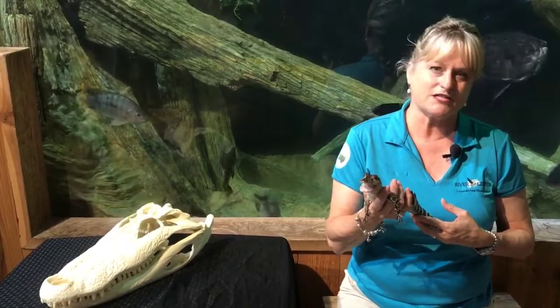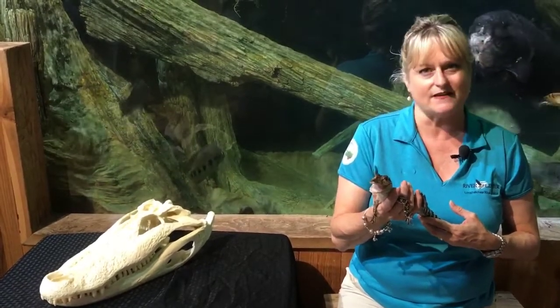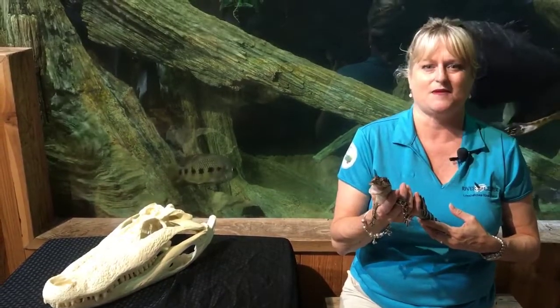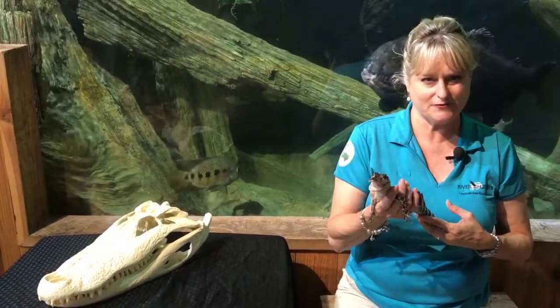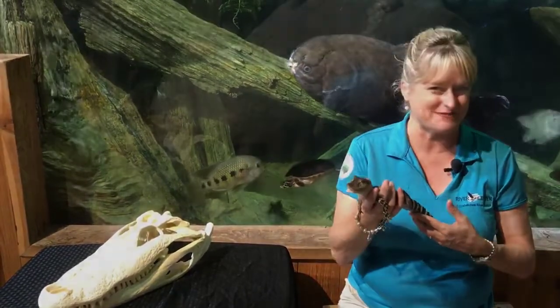The more we understand the importance of alligators and how to live alongside these incredible animals, the more we can appreciate and learn from them, dispel fears, and be proud of Florida's state reptile.